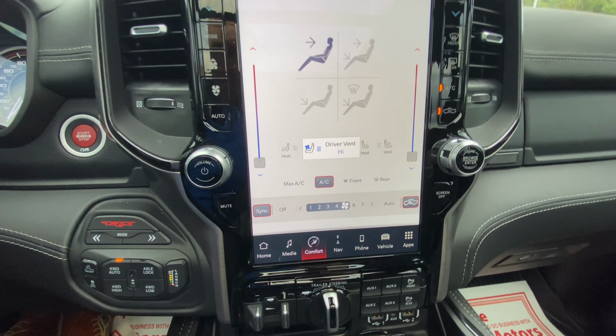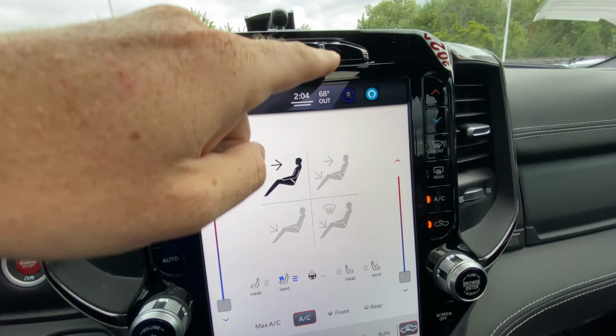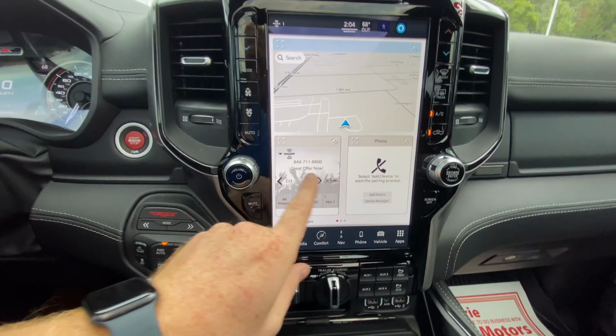Obviously, we have the heated ventilated seats in the back. We have the heated ventilated seats up here. Right now it's only 68, a little toasty though. Yesterday it was like 52. I would have had the heated steering wheel on for sure. Let's look at the home screen. So you have all of this.